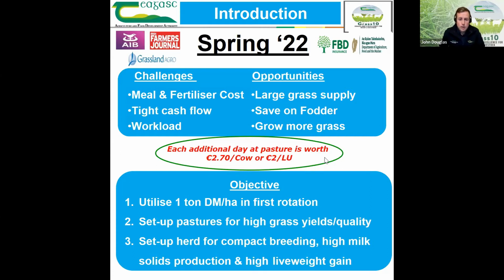So there's a great opportunity, and what that means is that every day we can get animals out, and we're talking about different dates for different people. Drier farms can start a bit earlier, and heavier farms just get out when they can. But each extra day at grass is giving you €2.70 per cow per day, or €2 per livestock unit per day. So for about 80 dairy cows out at grass, you're looking at about €200 to €250 per day. And if you had 50 cattle out at grass, that's about €100 a day to get them out. So that's money you're earning.